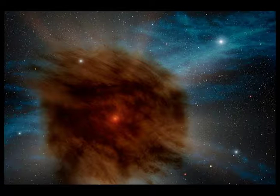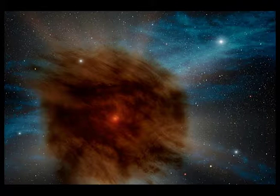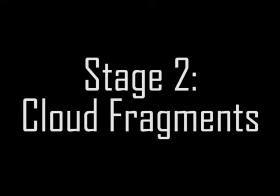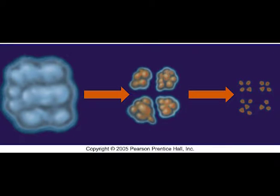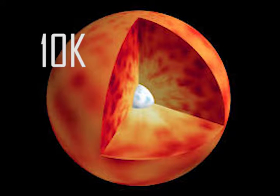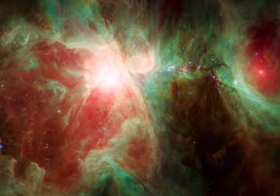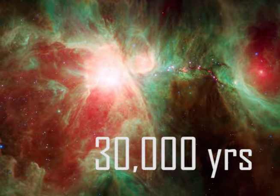A new star begins its life as a giant ball of gas made of hydrogen and helium. This ball has a diameter of 10,000 solar systems, and it must stay that way for 2 million years until it becomes a cloud fragment. Every cloud fragment can form a star with a temperature of 100 Kelvin at the core and 10 Kelvin on the surface. With a diameter of 100 solar systems, it takes 30,000 years to get to the next stage.